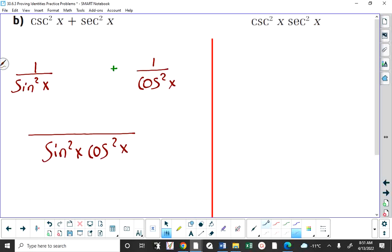and it occurs to me that maybe I should give you a piece of advice here. That when you write the stuff out, leave space. Like don't cram it all together, spread it out. Because what I want to do is I want to convert both of these fractions to the common denominator. And that means when I look at the first fraction, I'm going to have to multiply the top and the bottom by cosine squared of x. Jonathan, what will I have to multiply the top and the bottom of the second fraction by?